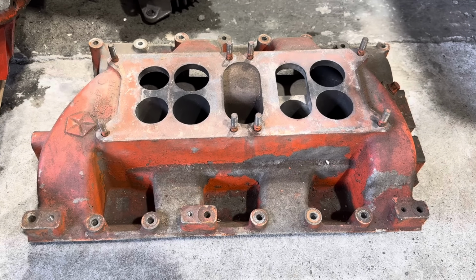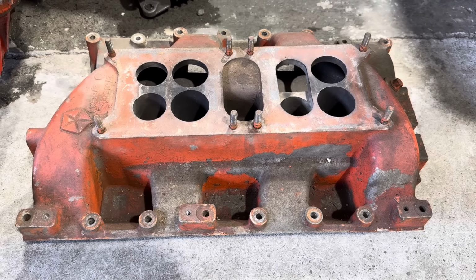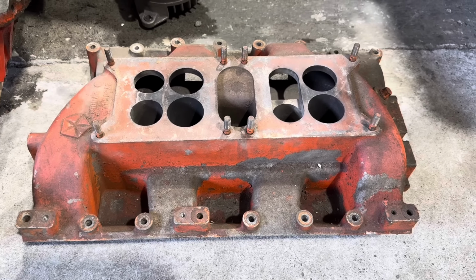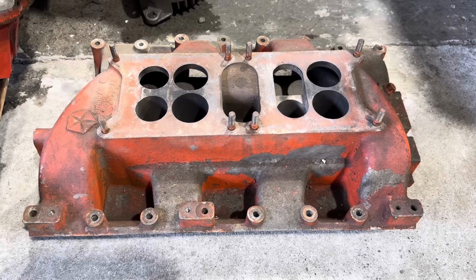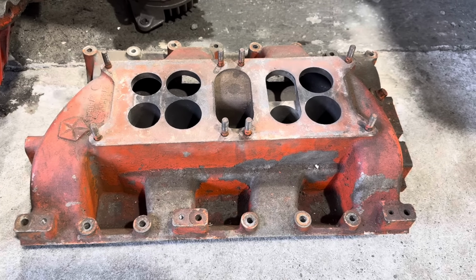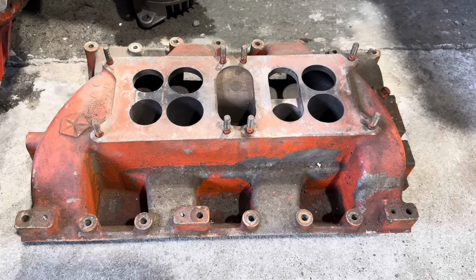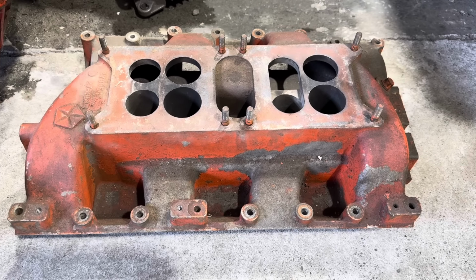Another little trivia too is, they made so many 66 blocks, they didn't even start casting them again until 68. They made enough blocks in 66 to cover the whole 67 model year. So they cast no blocks in the 67 model year for Hemis, just because they built so many in 66, they didn't need any. So, all right, on to the next part.